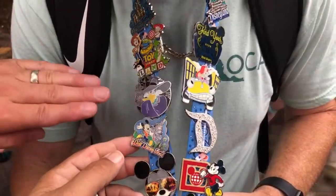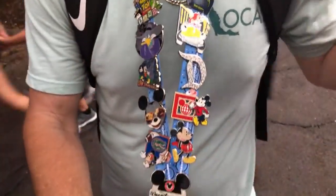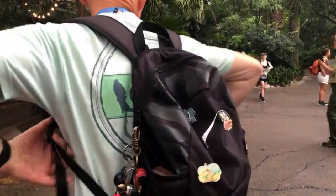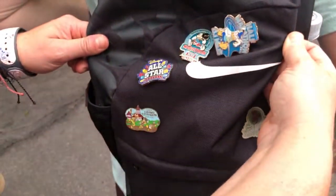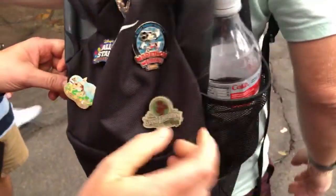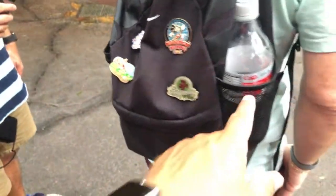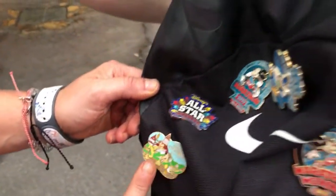Now, do you trade these, or are these untouchable? No, these are stuff I wouldn't trade. Like these ones, the Toy Story Land opening. The ones on my backpack, I would get rid of. Those are all Universal pins, not many. These 4 pins I will trade. They keep falling off, and I just throw them in the bag. Well, that one's cool, the Grand Floridian one. There's another Grand Floridian. Lily, what do you want for that Diet Coke? That one's really cute.